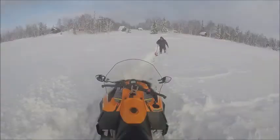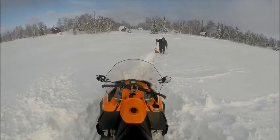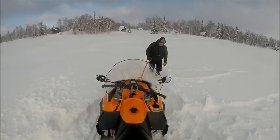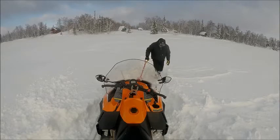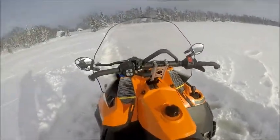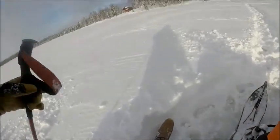So now that I'm stuck in it, the next thing is to figure out how expansive this overflow is underneath the snow. And if you look around, you really can't tell from the surface. The only way to know is by walking. And I walked and I walked and I walked, and I never got out of that slushy overflow. No matter how much I stomped on that snow, the water just kept coming.